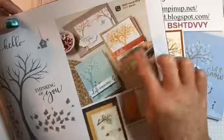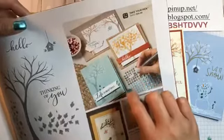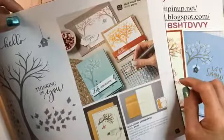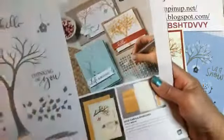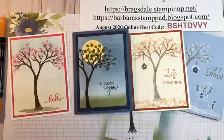But you can see how if you had more layers, or you did some embossing to it, or your sentiments were raised up and added with some dimensionals. There's ribbon, there's sequins, pearls, whatever you want to use for the cards, you have that option as well.